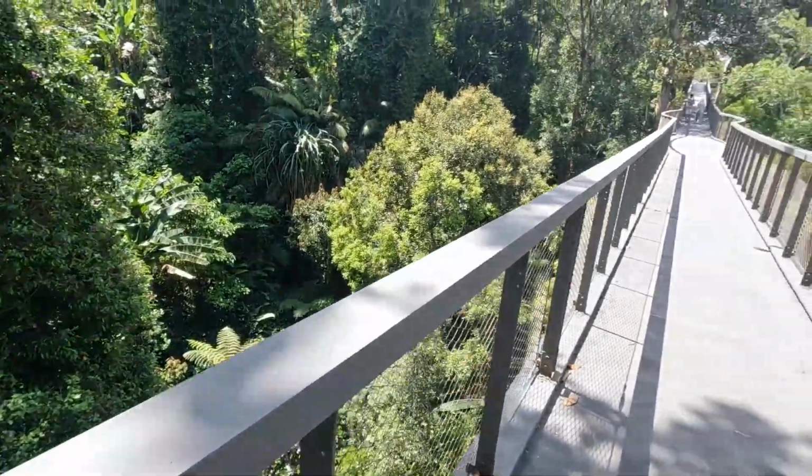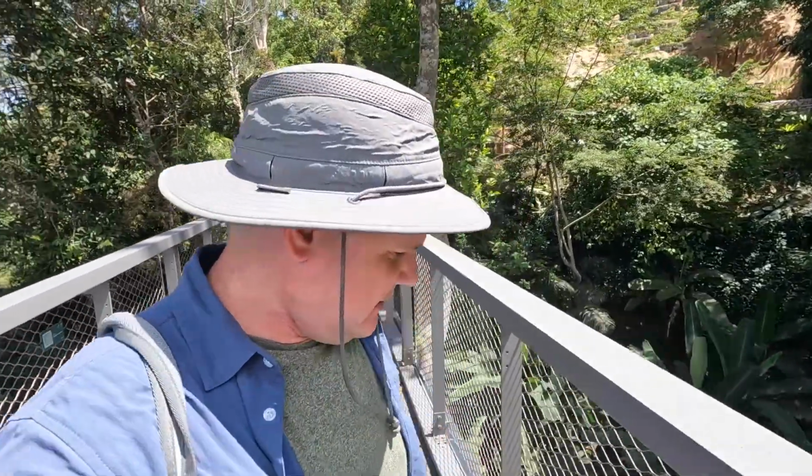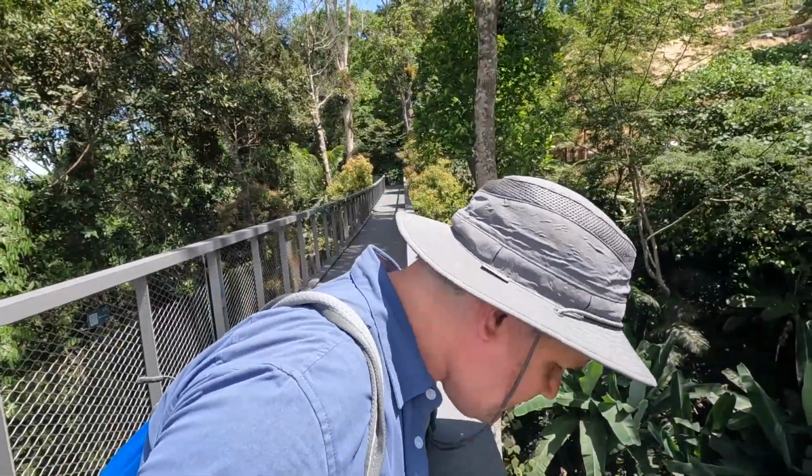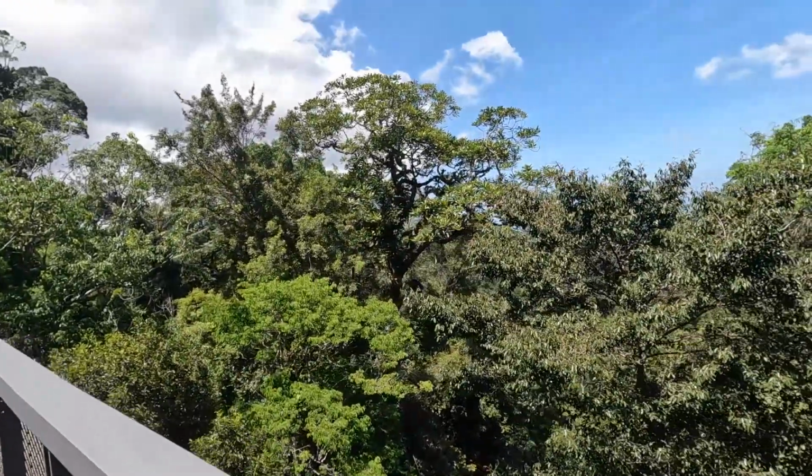Probably not great if you're afraid of heights, but it feels pretty secure. It doesn't bounce or anything. It's solid. It's weird, there are no supports, or I guess that's what the qualifiers were about with the bridge, but these beautiful trees.